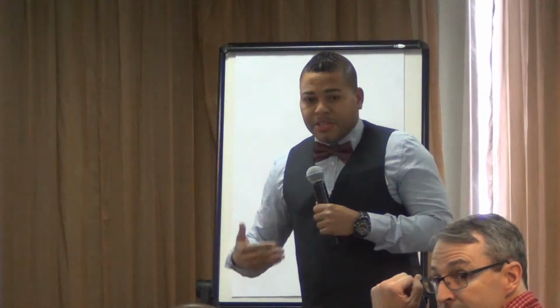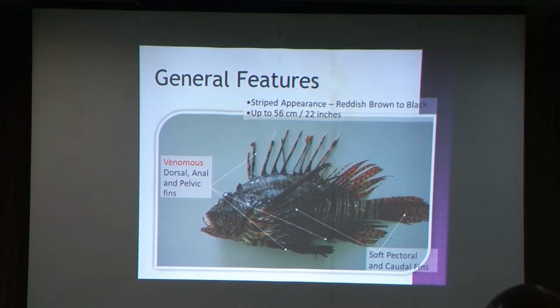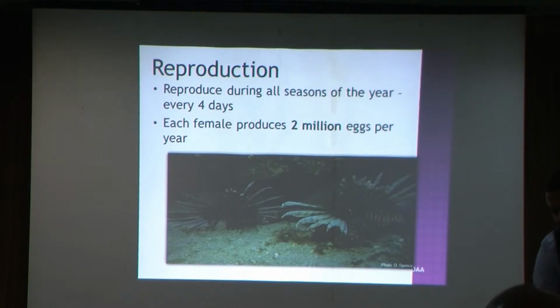What is a problem is that when you get stung by the spines, there's a protein in the spine that, when injected into the human body, causes an extreme amount of pain. Now, the spines to watch out for are the dorsal, the anal, and the pectoral spines. The other spines of the fins are soft and there's no poison in there. So once these spines are removed, the fish is safe for consumption.